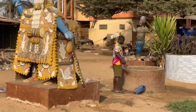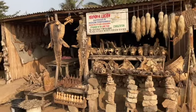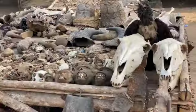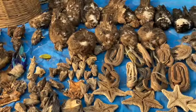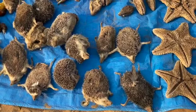Visiting the fetish market was quite an experience. Our guide explained the use of assorted items for charms and amulets that are used by people, like stones and dried animal parts, sea creatures, and masks.